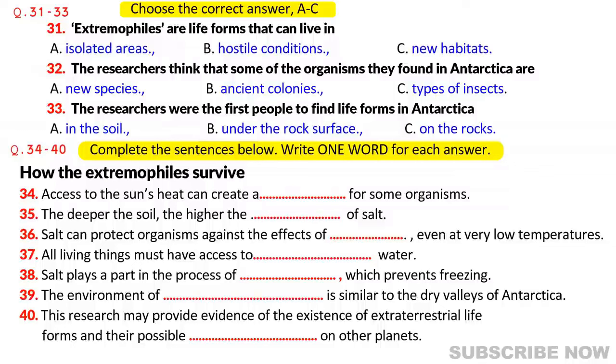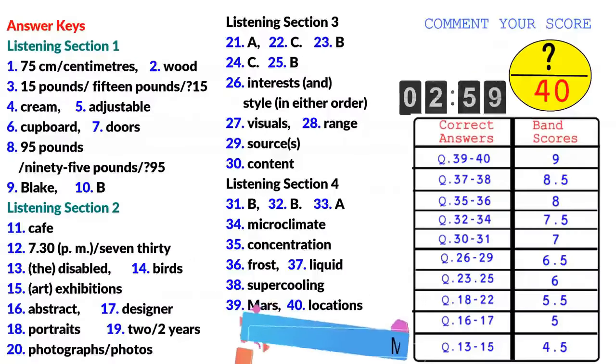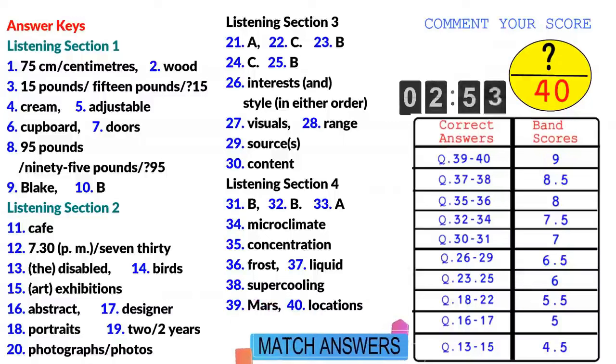That is the end of Section 4. You now have half a minute to check your answers. That is the end of the listening test. You now have 10 minutes to transfer your answers to the separate answer sheet.